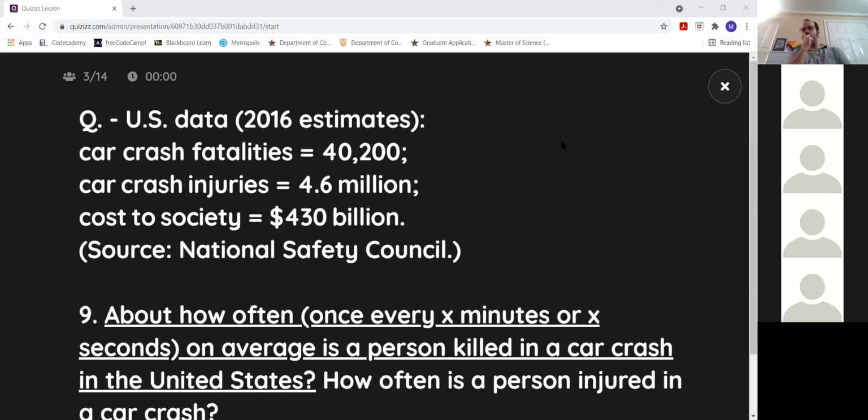Is it 13? I don't understand. Is it minutes per death or deaths per minute? It should be minutes per death. Okay. I'm not quite sure how to do that. Basically, if you got the deaths per minute, flip those two numbers. Okay, it's rounded to the nearest whole number, right? Yep. Okay. Please let this be right.